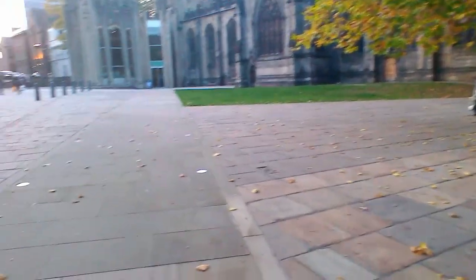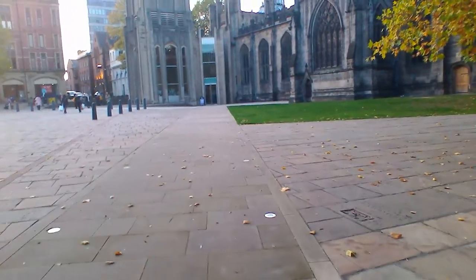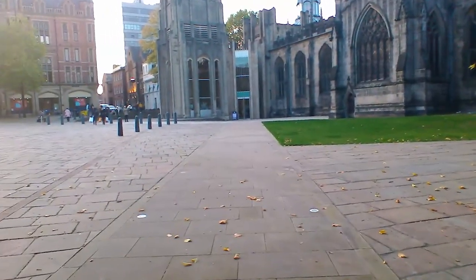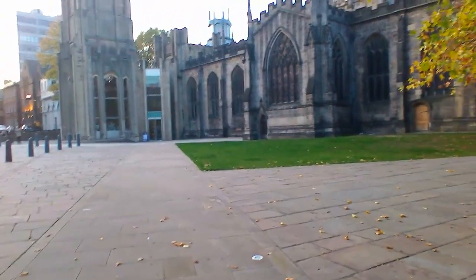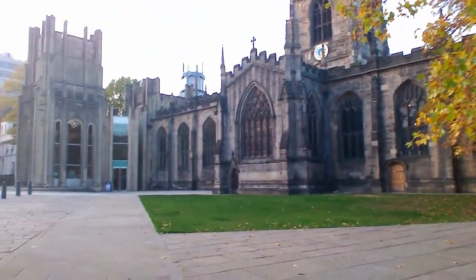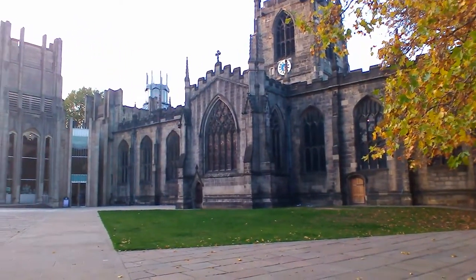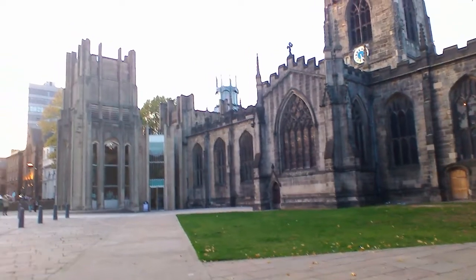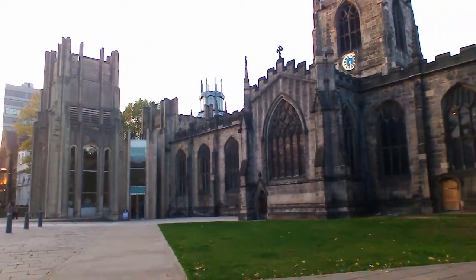Gravestones. They've now been cleared away to widen the road. Not sure what happened to the actual bodies. The gravestones, some of them were used on the pathways, as we'll see shortly.